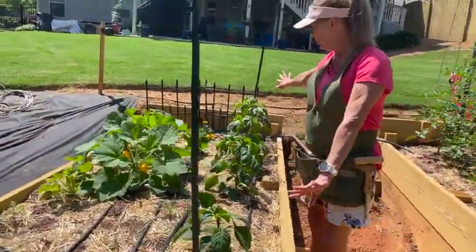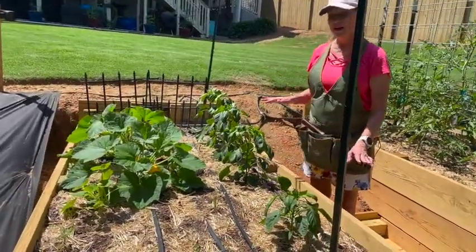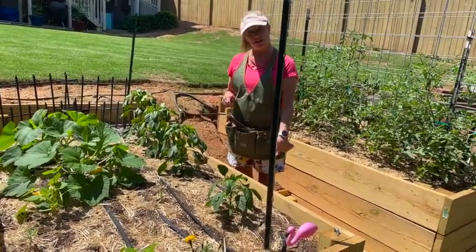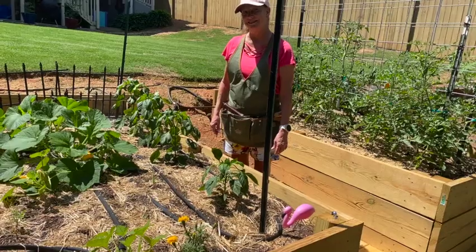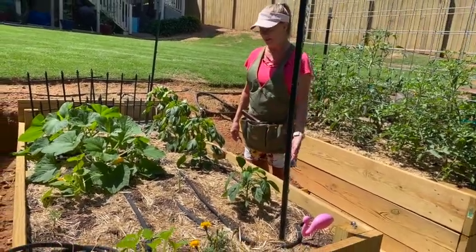These guys are all peppers. We did an experiment. We have some that are seeds from a Costco pepper, and we have some that are seeds from the peppers that we grew last year. So we'll see which one does better. And I think it's successful because we harvested our own seeds and we have plants. This is true.